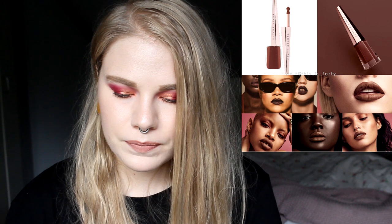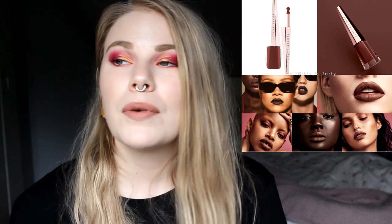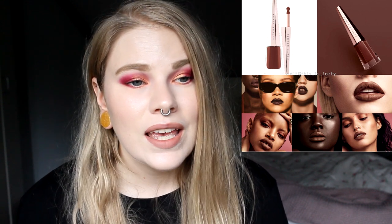Okay, should we take a last... Okay, two last things. Fenty Beauty is releasing new lip paints. I don't know if it's one shade or if it's three shades, but I only think it's one shade. And I would really like to test one of Fenty's lip... What are they called? Lip paint. Because everybody I heard say they are amazing.